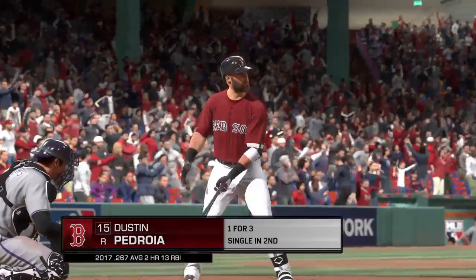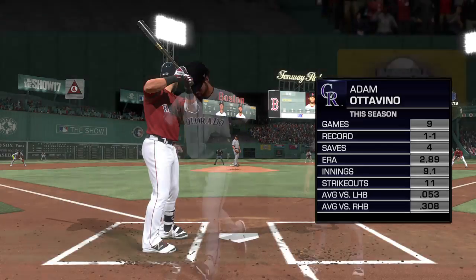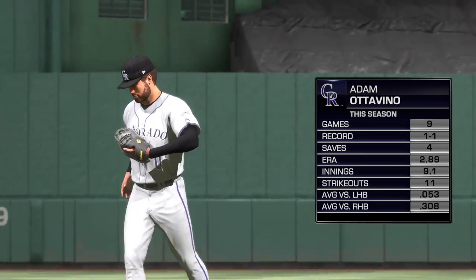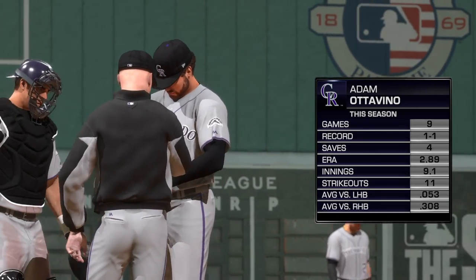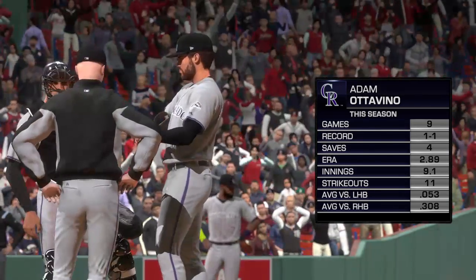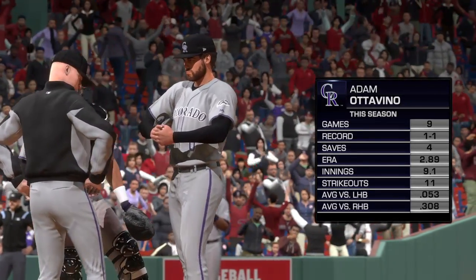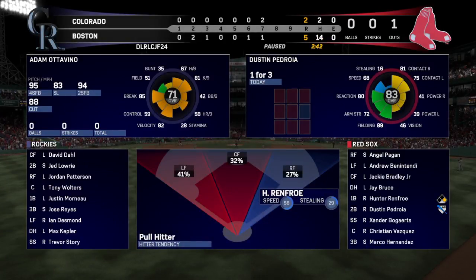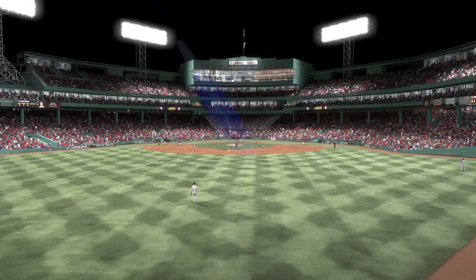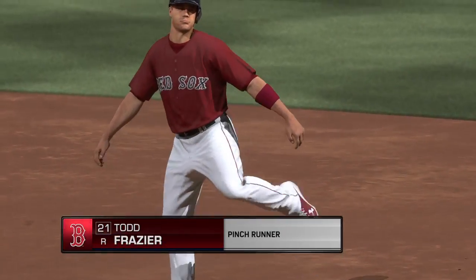Stepping up to the plate, Dustin Pedroia. 1 in, 1 out, and 1 on here in the inning. Adam Ottavino enters to make an appearance on the mound as he inherits a runner at first with 1 out in the inning. Adam Ottavino. Todd Frazier will come on now and pinch run here. Todd Frazier.